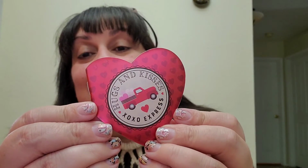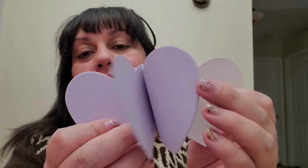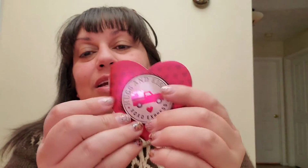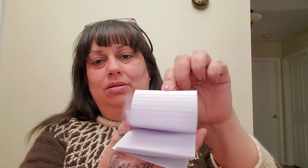And let's see, there was another couple of little notebooks. And I love notebooks. I'm constantly needing something to write on. So there's this little one, Hugs and Kisses, XOXO Express. And it's just a little empty book to take notes in. Super cute. And then there's this one that looks like a patchwork quilt. Just a little spiral bound notebook. Very exciting. And it looks like, oh, there's a couple of other things.